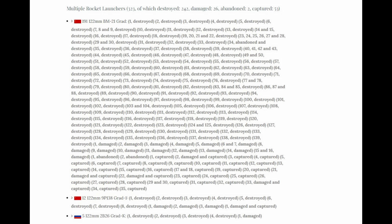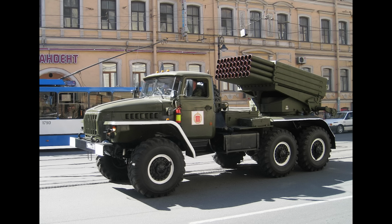Now, quickly, let's check out Grad losses in total. 191 standard Grads are up on Oryx so far, 139 destroyed, the rest damaged and captured. There's also a handful of rarer Grad units too, the Grad 1 and the Grad K. Russia had 550 Grads in service last year, but they do apparently have quite a lot of these in reserve, albeit in mixed conditions. Here's a photo of one. It's a 122mm MLRS system from the 1960s, widely used by Russia and by many other countries.